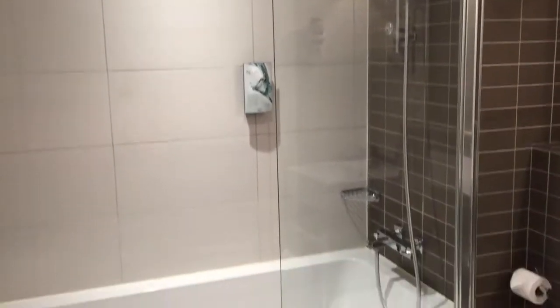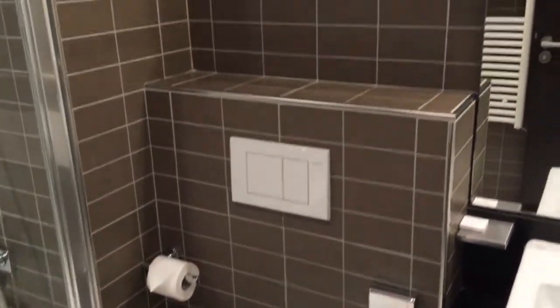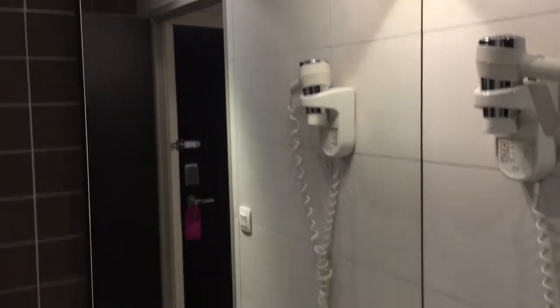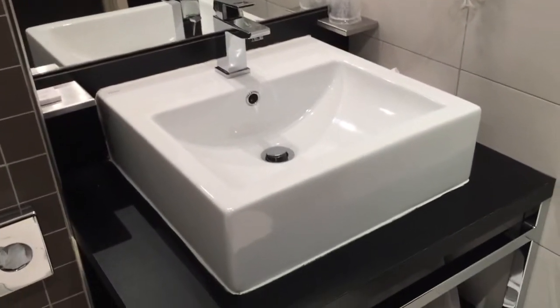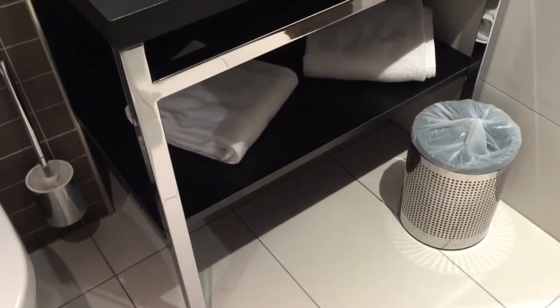Bathroom has got a bath. We've got a very nice toilet. It's much better than the other one. What's also a big difference is this sink. The other one was quite old. This one looks brand new. And there's also room for some towels. So this is much better.